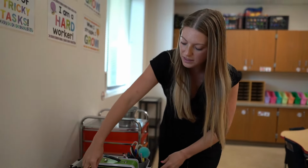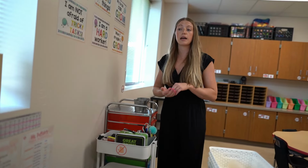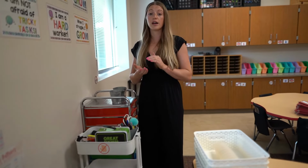I also use these tags that say do not touch, so the children learn quickly that some items in the room are just meant for the teacher and that you should not be touching them.